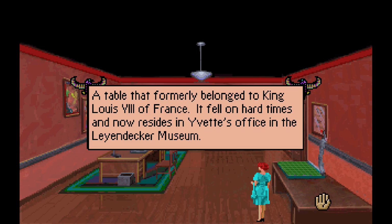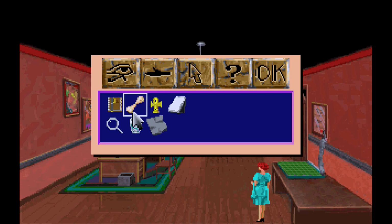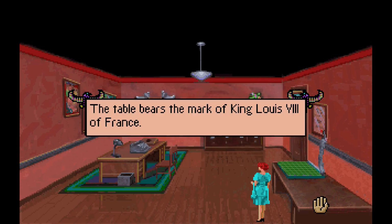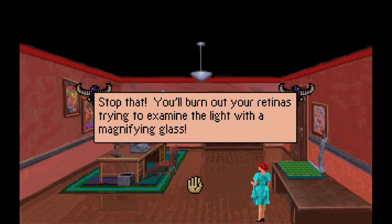A table that formerly belonged to King Louis VIII of France. It fell on hard times and now resides in Yvette's office in the Lion Decker Museum. A ceiling lamp. The table bears the mark of King Louis VIII of France. Stop that! You'll burn out your retinas trying to examine a light with a magnifying glass.